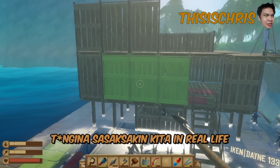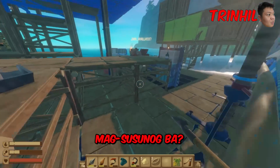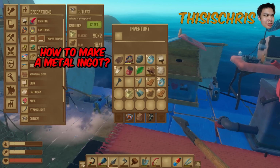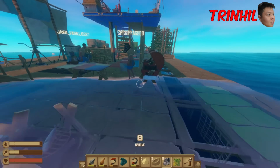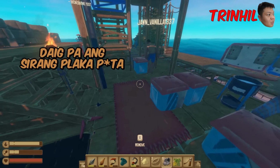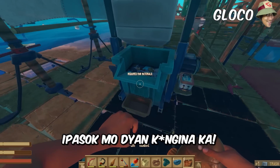Nasasaksakin kita in real life pag hindi ka tumahad. How to make a metal ingot? Guys. Magsusunog ba? Ganun ba? How to make a metal ingot? San ka susunugin yung metal ingot, guys? San ka susunugin? Last question. Pasok mo dyan.